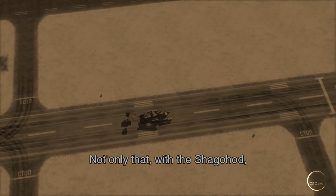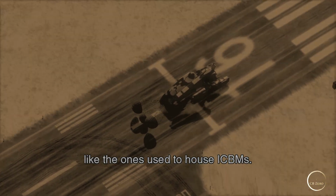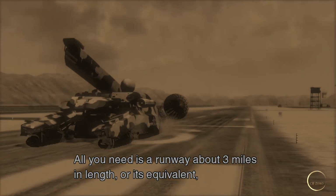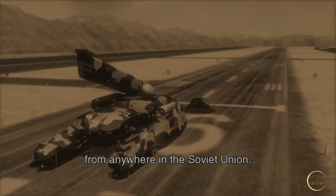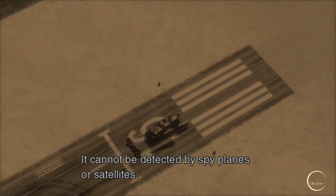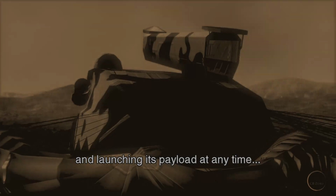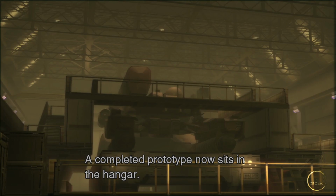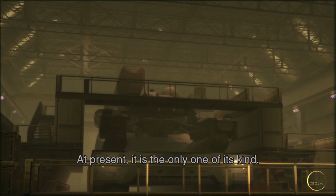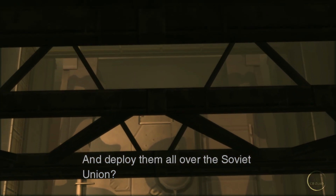Not only that, with the Shagohod, there's no need to construct giant silos like the ones used to house ICBMs. All you need is a runway about 3 miles in length, or its equivalent. And you can launch a thermonuclear strike against any location in the United States from anywhere in the Soviet Union. It cannot be detected by spy planes or satellites. It's a mobile fortress capable of deploying in secret and launching its payload at any time. A weapon from hell. A completed prototype now sits in the hangar. At present, it is the only one of its kind. But Vulcan is planning to mass produce them based on that prototype. And deploy them all over the Soviet Union.